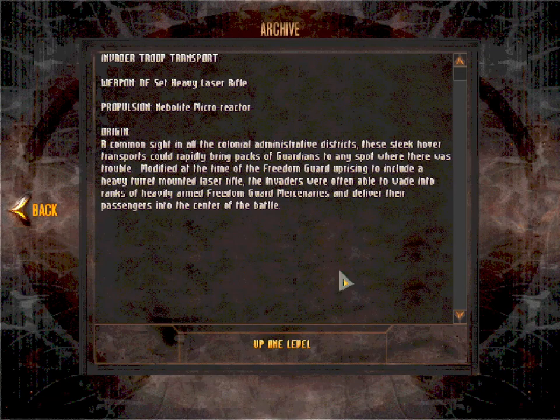Weapon: DF Set Heavy Laser Rifle. Propulsion: Nebelite Microreactor, a common sight in all colonial administrative districts. These sleek hover transports could rapidly bring in packs of Guardians to any spot where there was trouble, modified at the time of the Freedom Guard uprising to include a heavy, turreted mounted laser rifle. The invaders were often able to wade into ranks of heavily armed Freedom Guard mercenaries and deliver the passengers into the center of the battle.